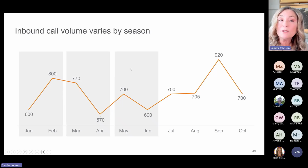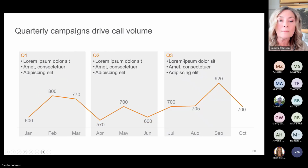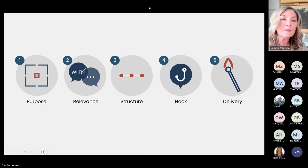How about we want to demonstrate that inbound call volume varies by season? Let's do it. Let's show them what January, February numbers are, March, April numbers, May, June. Pretty simple by just putting a nice light shading behind there. Or maybe we want to demonstrate that it's quarterly campaigns that drive our call volume. You know what? We're in marketing, and we've had 3 campaigns so far this year, and these are the numbers associated with each quarter. Any questions about purpose?